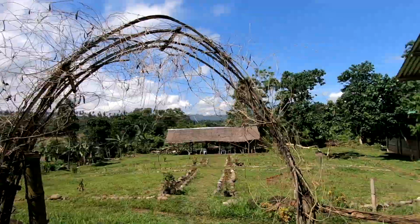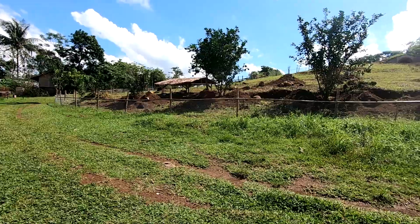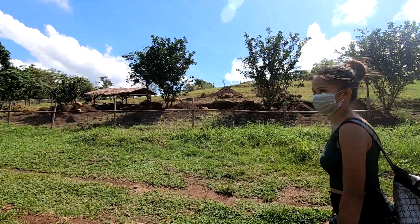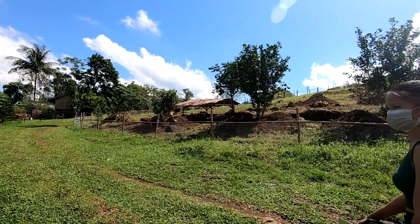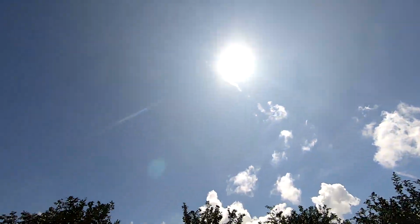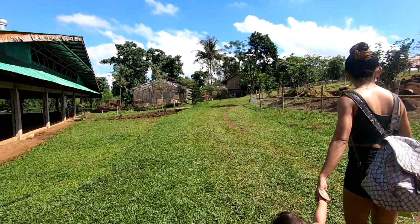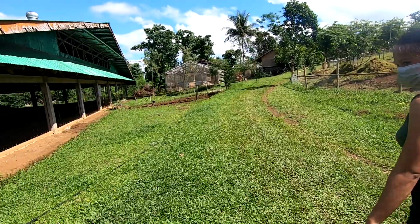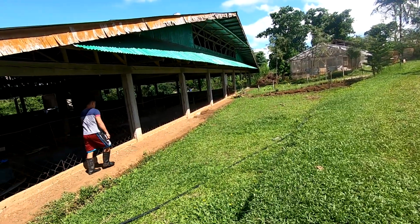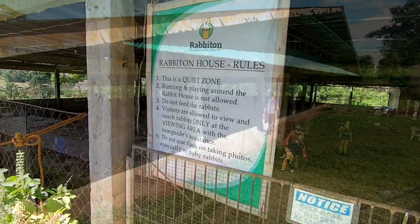The sun's brutal. Now, one thing you do when you come to Rabbiton is you can get umbrellas. And we should have got one, just as sun parasols, because the sun is pretty strong today. You just gotta give them a deposit. I think it's like 50 pesos or whatever. And then they give you a deposit back when you bring the umbrella back. Let's go check out the bunny jail.